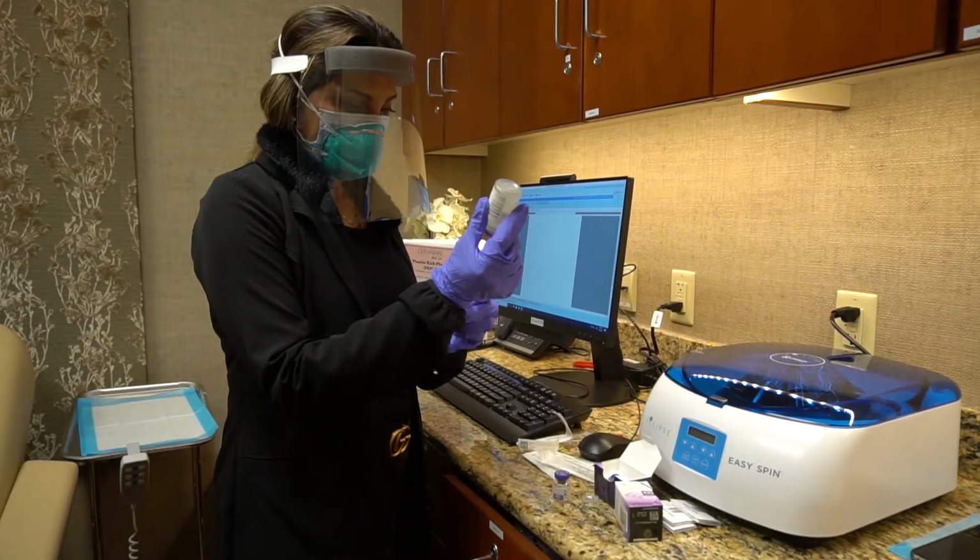So there's two classes of injectables: things that stop muscles from moving, and things that fill spaces, hollowing, or areas like the nasolabial fold, where there's depth. So in the class of the muscle movement chemical, the main one that we've all heard about for many, many years is Botox, but we also have Xeomin and Dysport. We've tried them all, and we've chosen to stay with Botox because we feel that they all have actually pretty equal effectiveness.